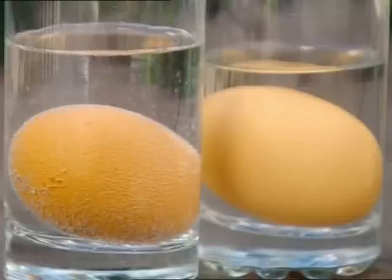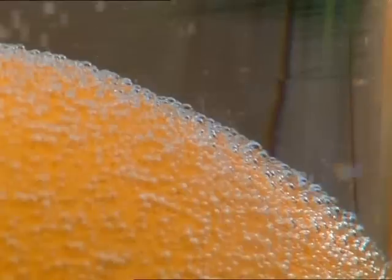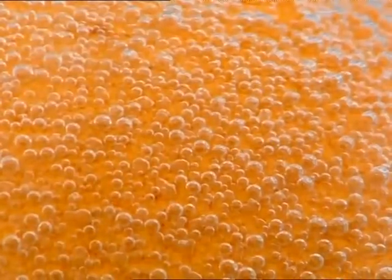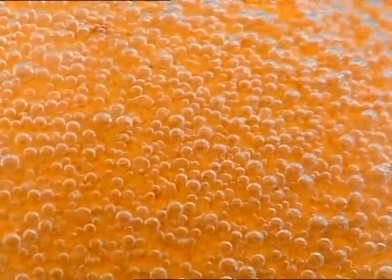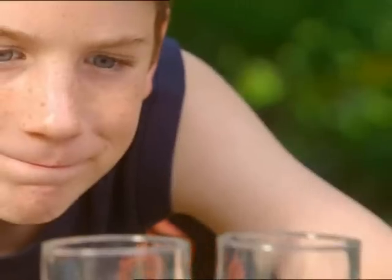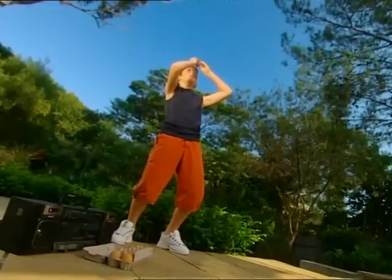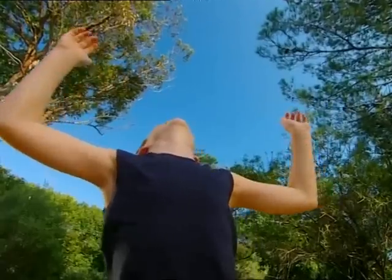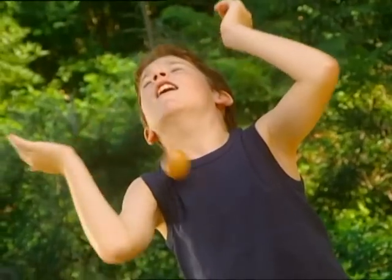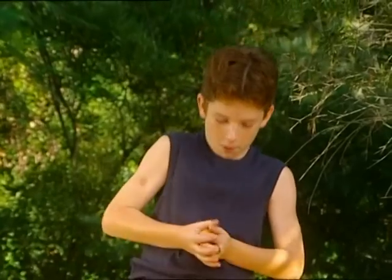When you come back, the egg in the water is the same. But look at the egg in the vinegar. It's fizzing. There's a chemical reaction going on. The acid in the vinegar is reacting with the egg's shell. Now, let's have another try. Oops. No problem. The vinegar has turned the egg into a bouncing ball. Now I can practice all I like and never have to clean up.